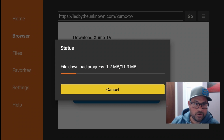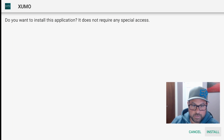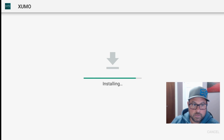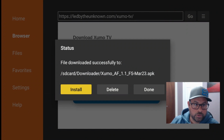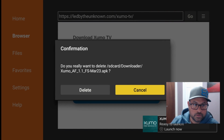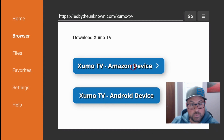To connect, it will automatically download 3 megs, a tiny little program. Give it a moment here. It's going to ask for us to install it. Down on the bottom right, push install. Once it's installed, don't open it yet. Instead of pushing open, push done, because it'll kick us back into Downloader and we can delete this APK file. We don't need it anymore because now it's on the stick. Now we can push home.